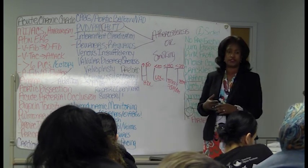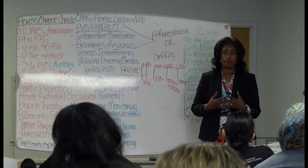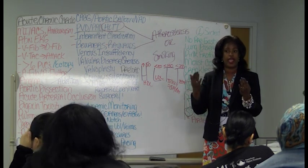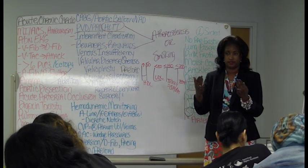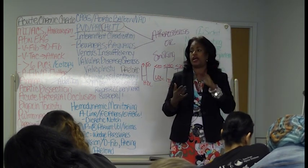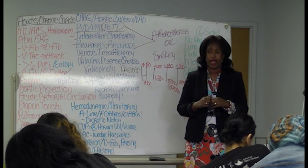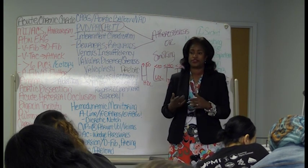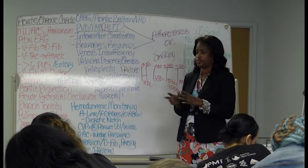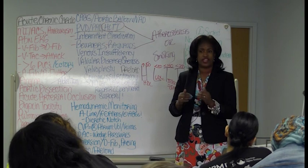Now, what does Buerger's disease have that is the most important part for you to take home and remember? Buerger's disease has arteries and veins. This issue is arteries and veins. And there are clots in both. Thrombi. Thrombi is clots. There are clots in both the smallest arteries and the smallest veins, occluding circulation to the tissue.